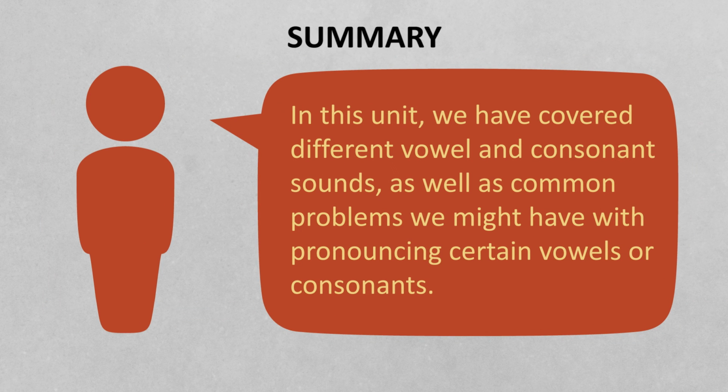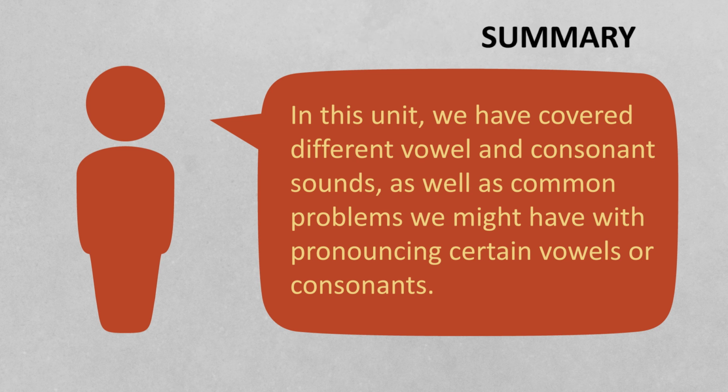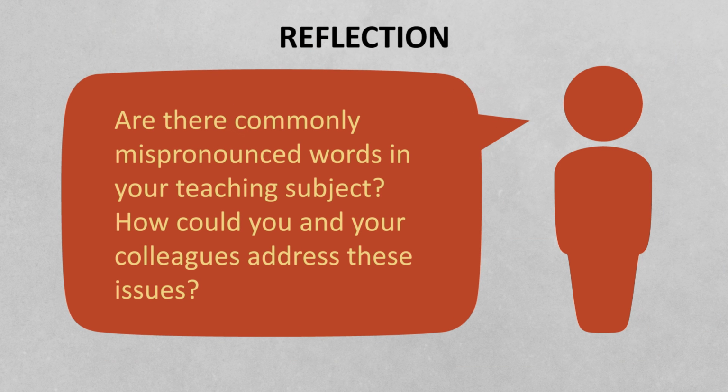Summary. In this unit, we have covered how different vowel and consonant sounds look like. Now it's time for us to reflect on our own teaching practice. Take some time and discuss these questions with someone who is teaching the same subject as you.